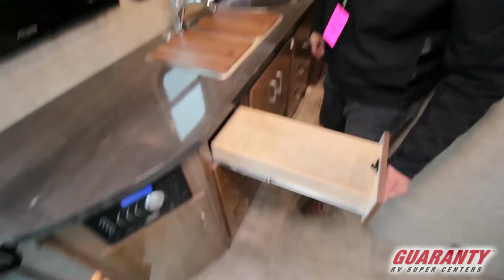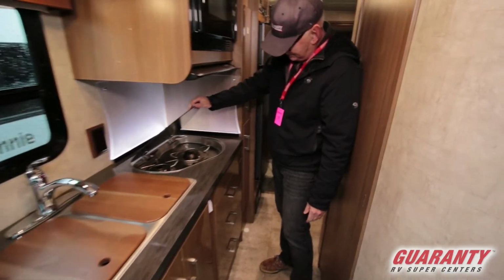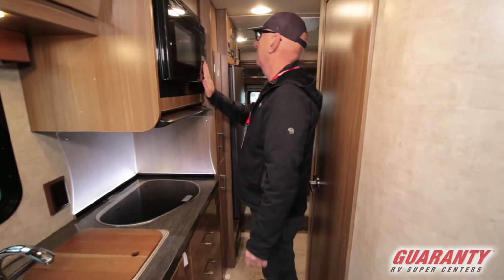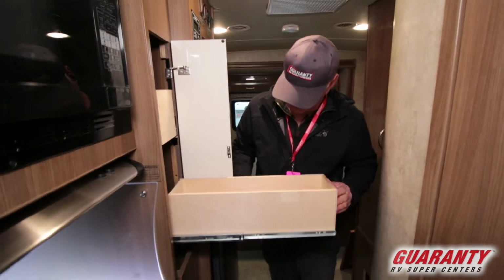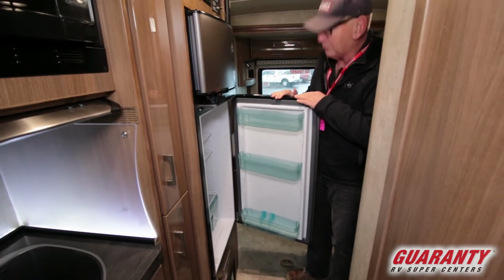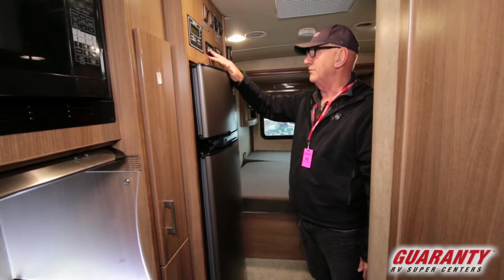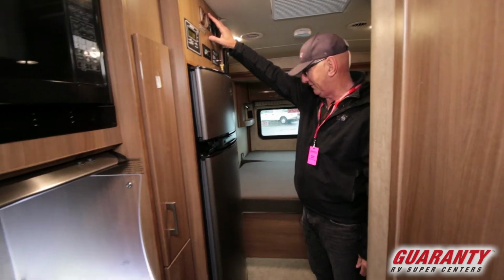Two sinks, deep drawers, 2-burner gas stove. As you can see, nice backlighting, one of the benefits of our nowadays having the LED lighting. Convection microwave. Pull-out pantries. Nice deep drawers. Norcold refrigerator. All our controls are up here: generator start, water heater, our Xantrex inverter, master control, our slides. We can even shut off the LP valve from in here.